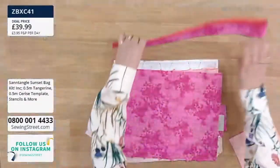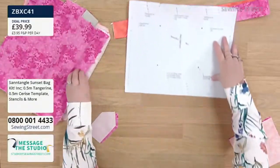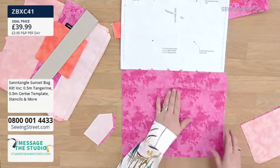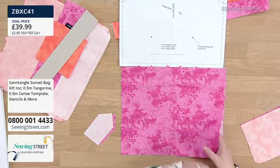So I've actually started some bits and pieces already. And I think the most important thing is to show you how to do a bit of tangling. Oh, yes. So I'm actually going to use this for the outside of my bag rather than the orange. Just for this one. Controversial. Because I can.